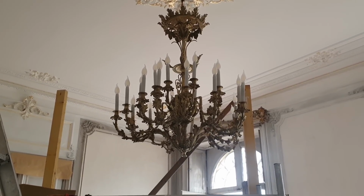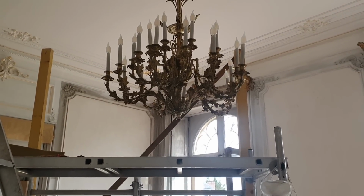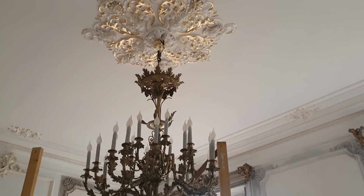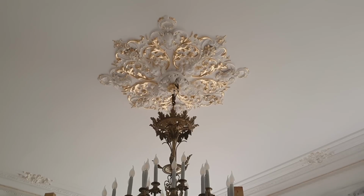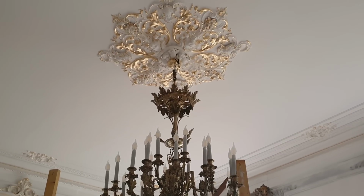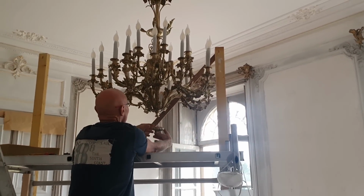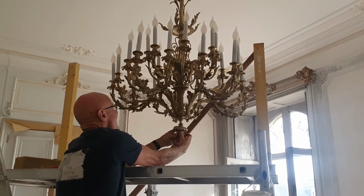Adrian is just cleaning the last piece of the chandelier that he forgot to do, and then we can see if it's actually working. My gold leaf is glowing very gold against the chandelier, so maybe he needs to clean it a bit brighter. Last piece to be fitted. Wow. Or should I say, the last piece of the brass to be fitted.